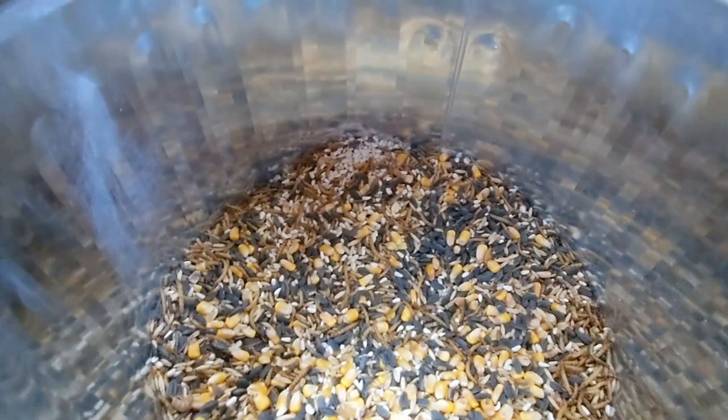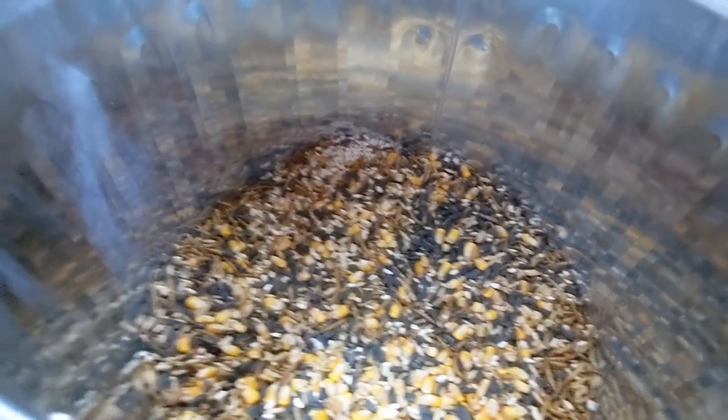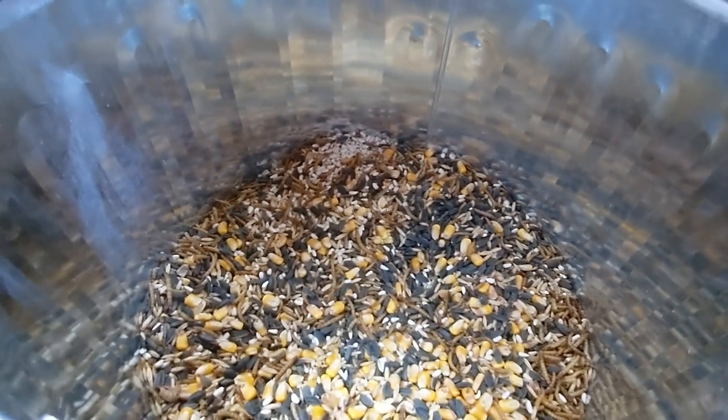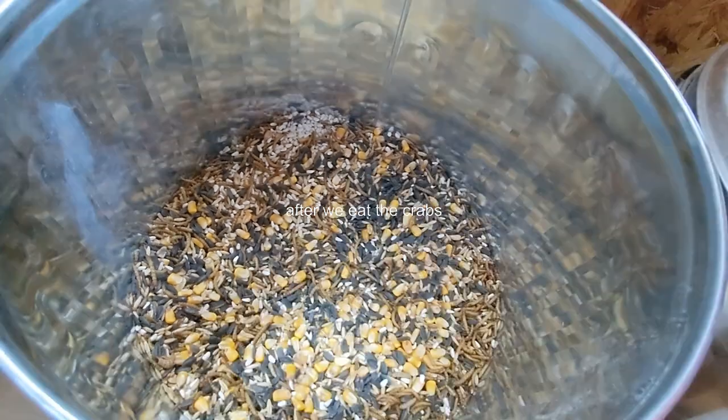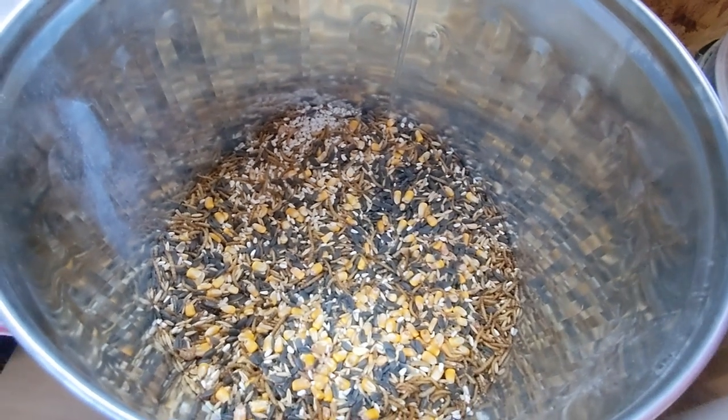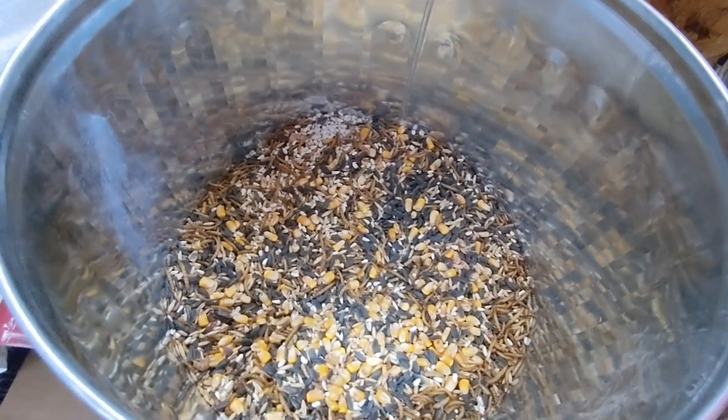And then in the summertime when we have crabs here, I just give them the leftover meat that's stuck on the shells. I don't make any special purchases just to give them that because that would be really expensive. But it's good to keep in mind that, like I keep saying, you don't have to let anything go to waste when you have chickens.